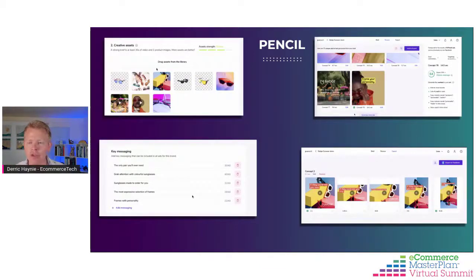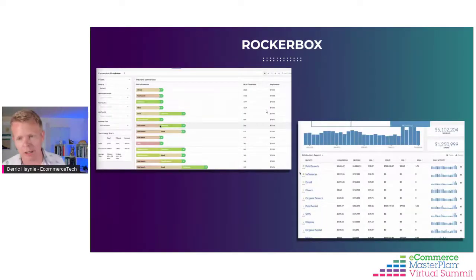Pencil does something very similar, but instead it's visual. It's perfect for Facebook video ads and Instagram story ads and things like that. It actually takes all of your content, creates videos, and then uses AI to optimize those videos based on your return on ad spend. It's brilliant. I wish I had more time to talk about it.